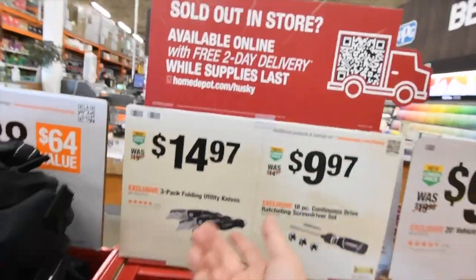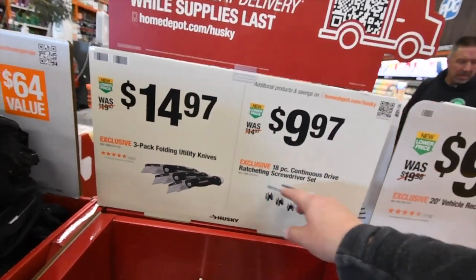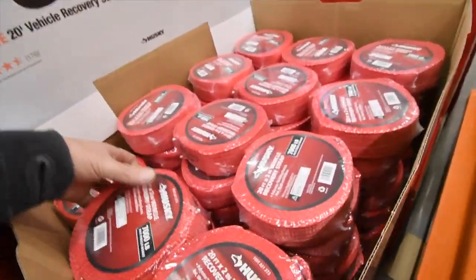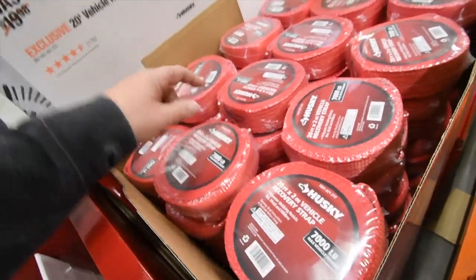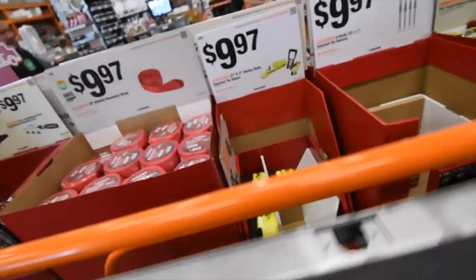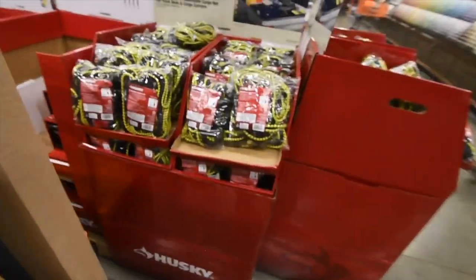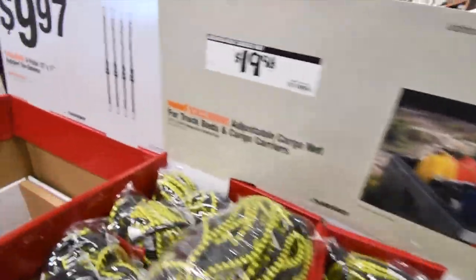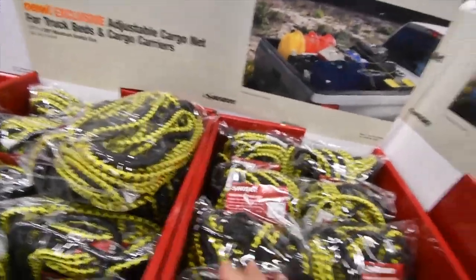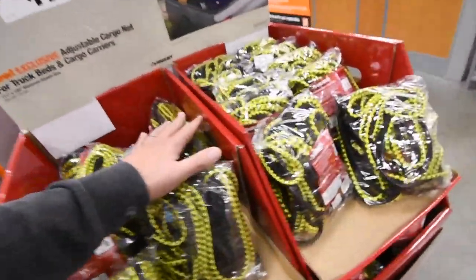And then you get a utility knife three-pack for $14.97, $9.97 for their 18-piece continuous drive screwdriver set, $9.97 for the vehicle recovery strap, which I actually should keep a few of those in the truck. Same thing with bungee cords for $9.98. Guys, get bungee cords. I love bungee cords. They're very useful. I keep forgetting to pick some up, but I gotta pick some of these up.